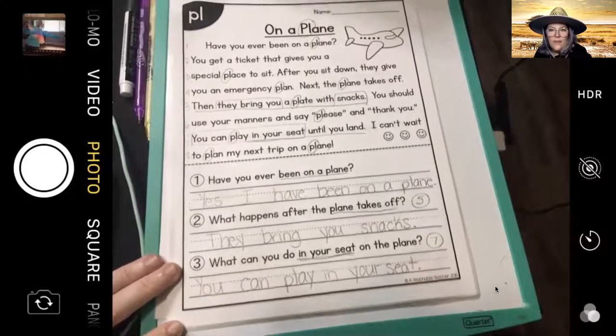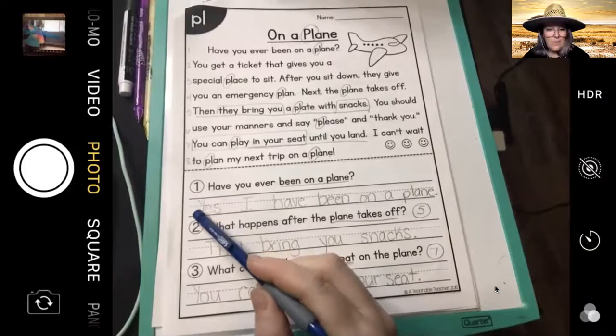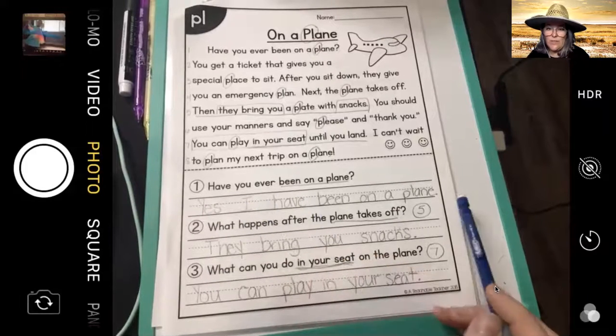All right, my friends, we did it. We finished our reading comprehension for today. So make sure that you have complete sentences, that you have a capital at the beginning of your sentence, finger spaces in between your words, and punctuation at the end.